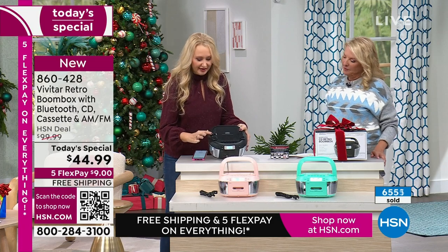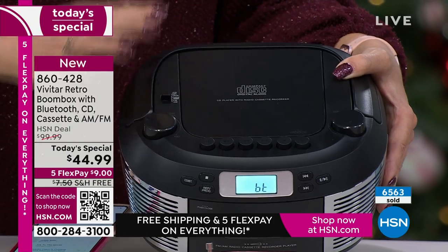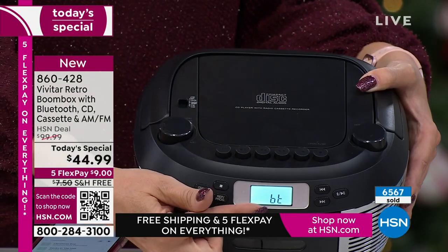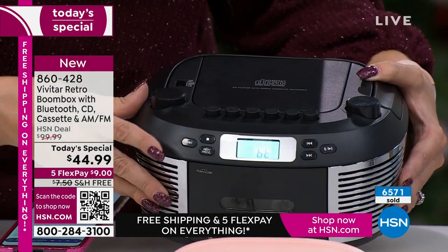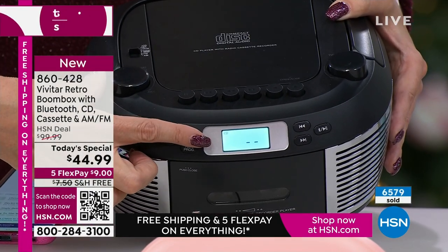So right over here, this is where you're selecting your function. You can just see really easily, I'm in CD Bluetooth mode. And you can see on the screen it says BT, so I know it's Bluetooth. If I want to switch out of that mode, there's a button right here. So that's CD and Bluetooth. This is going to switch to the CD.